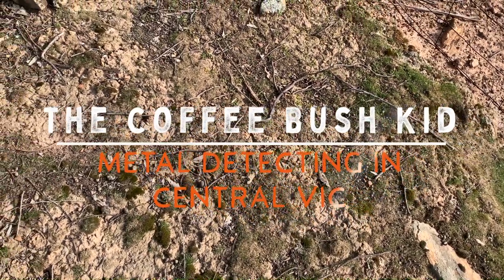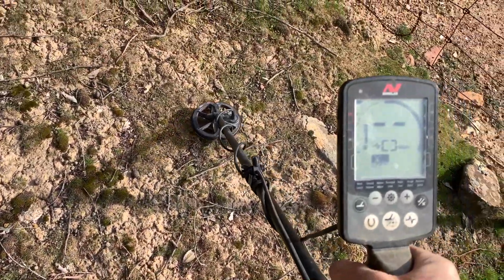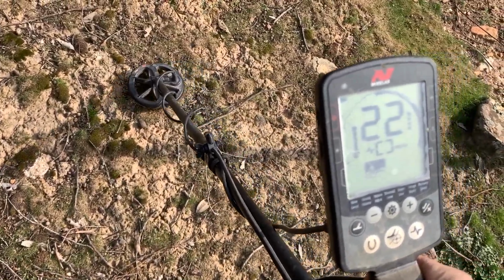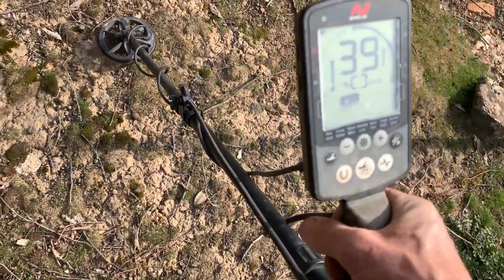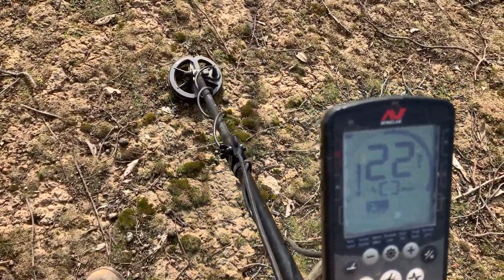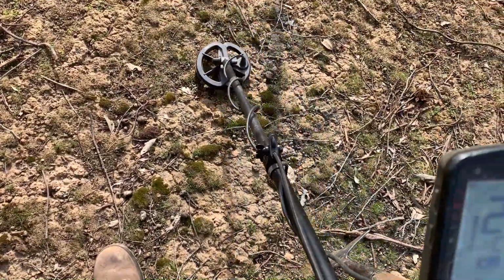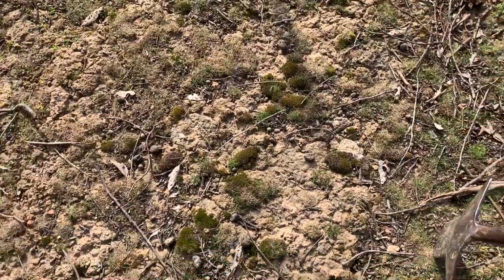G'day folks, this is the Coffee Bush Kid in Central Vic. I've got this signal, if I can find it again. There we go. But it's just very small. I was just reading up 21. Now it wants to play 22, but it's only just in there. I wonder if it's threepence size or groat size.